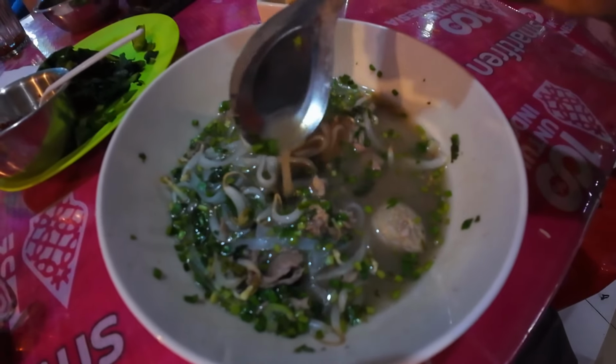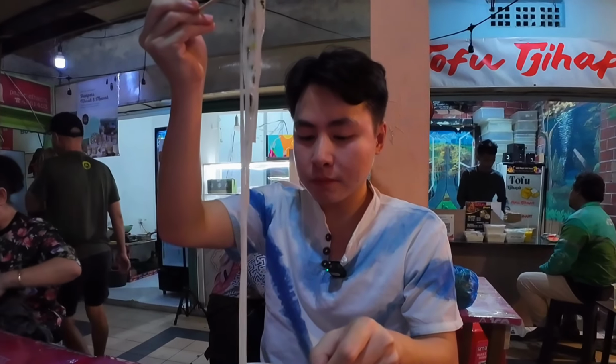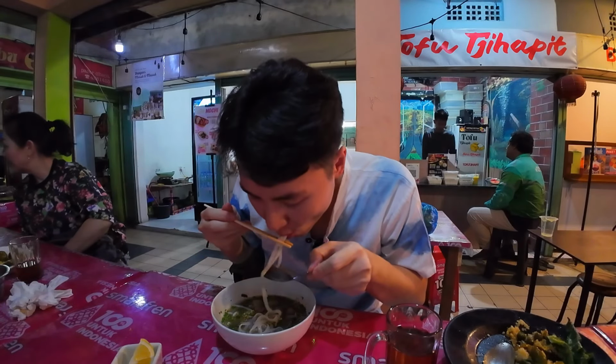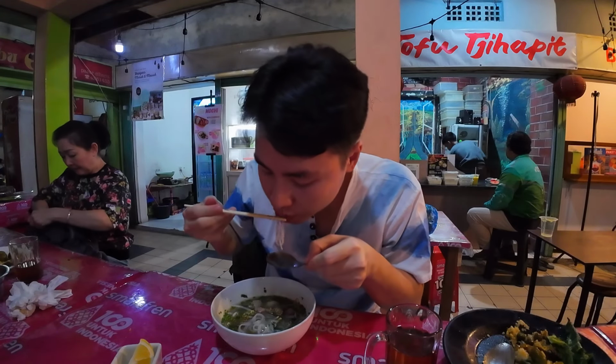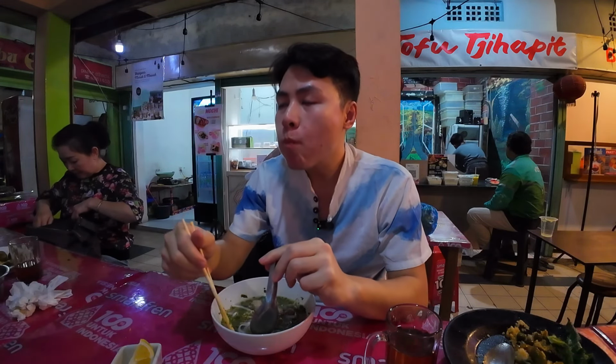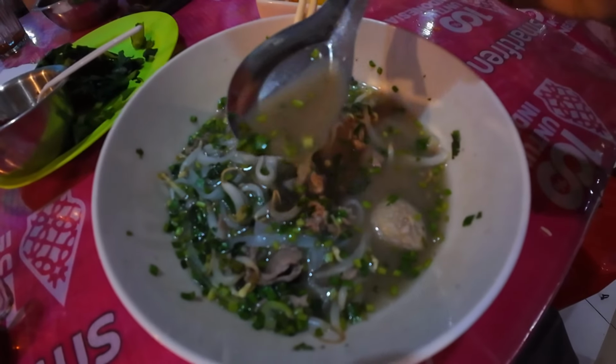Look at the color. Oh, the Pho is pretty good. It's pretty savory. Tastes to me a bit like bakso soup. You also have meatballs here. The fish is pretty good. The rice noodle is chewy. The beef is very nice as well. My sister added a lot of cilantro as well as scallions, so it becomes very, very fragrant.